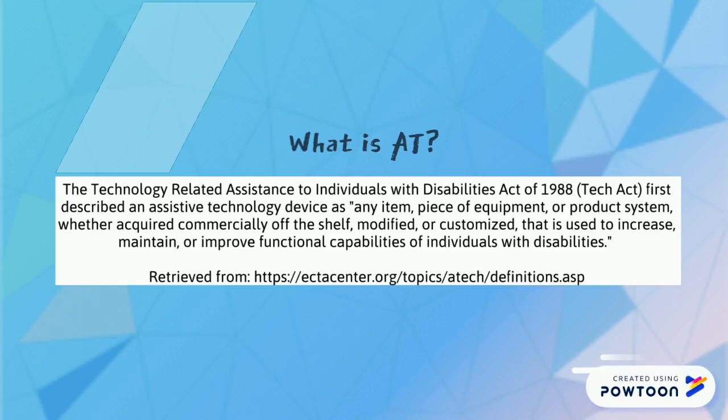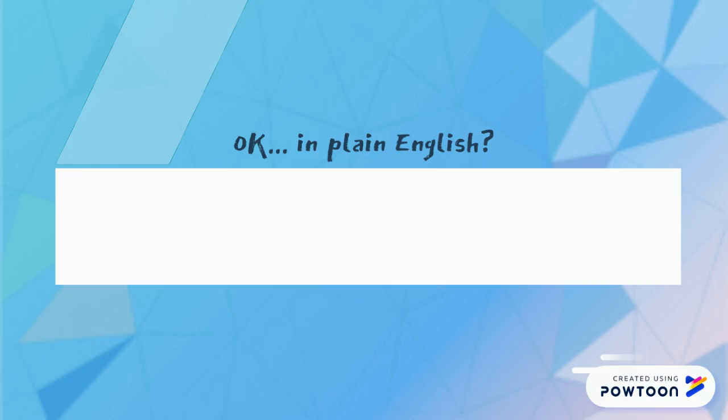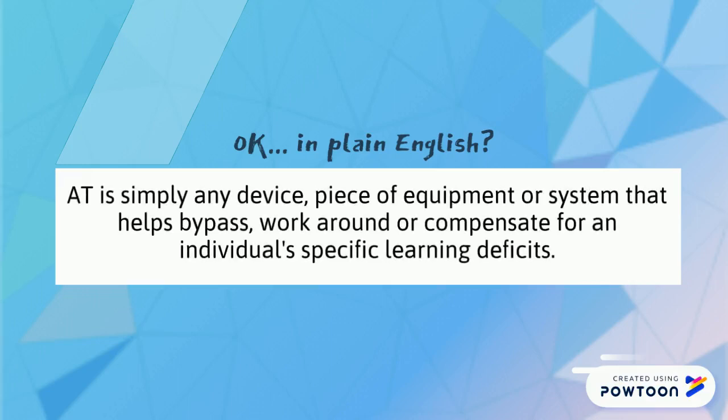What is assistive technology? The Tech Act of 1988 first described it as any item, piece of equipment, or product system, whether acquired commercially off the shelf, modified, or customized, that is used to increase, maintain, or improve functional capabilities of individuals with disabilities. Okay, in plain English, assistive technology is simply any device, piece of equipment, or system that helps bypass, work around, or compensate for an individual's specific learning deficits.